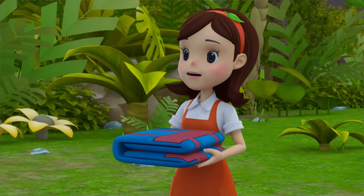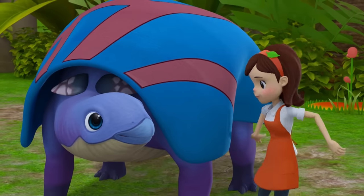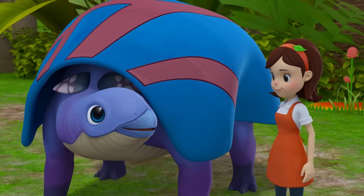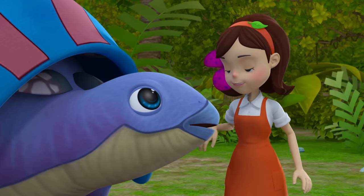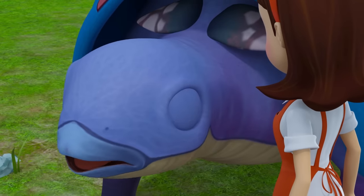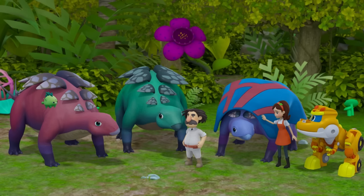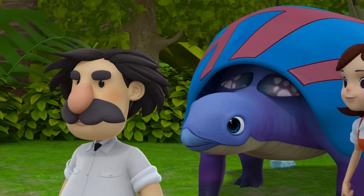I don't have quilts large enough for an adult Stegosaurus. I do have a small one, though. Thanks! Hi, what's your name? My name is... it's so cold, Stego. Feel better? Yes, much warmer. Thank you for helping us.